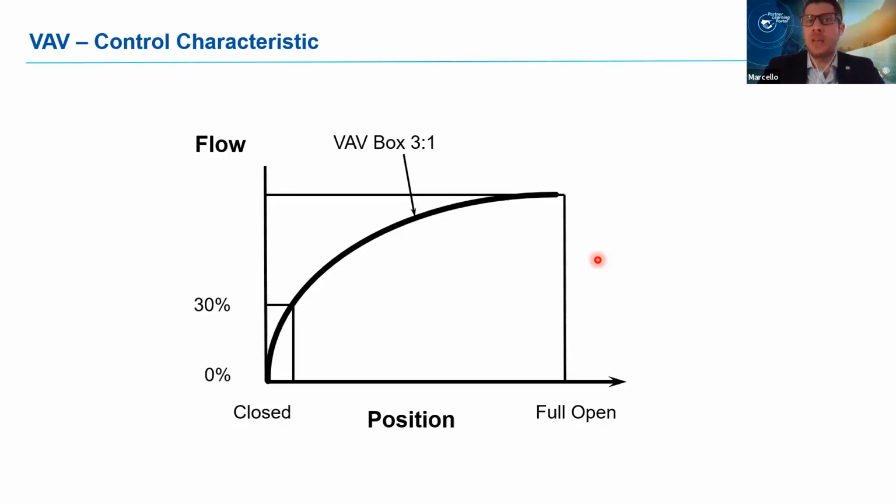They have a rangeability, or turn down ratio, which is the capability to control the flow, of 3-to-1. It's basically, as I said before, a quick opening. You cannot allow many points of control across the rotation of the blade. That's one of the limitations we have when we talk about control characteristic and accuracy.